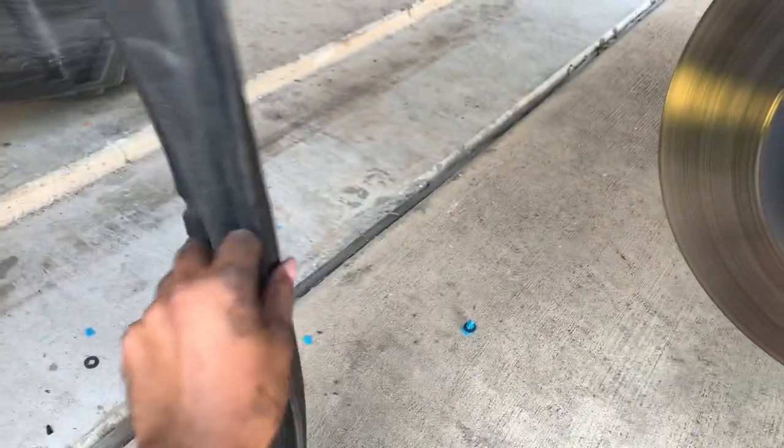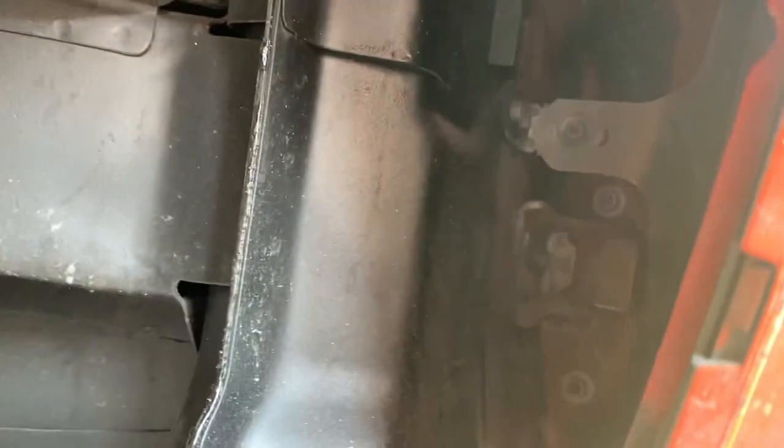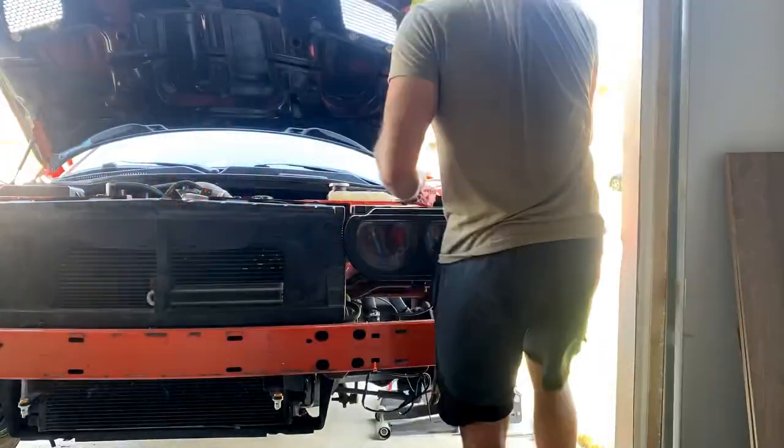That's all it is. Pulls right out, just like that. And now you can see, it's dusty back here, boy. Now you can see the Torx heads like I was talking about. So now all the bolts are exposed. Now we just gotta remove them.